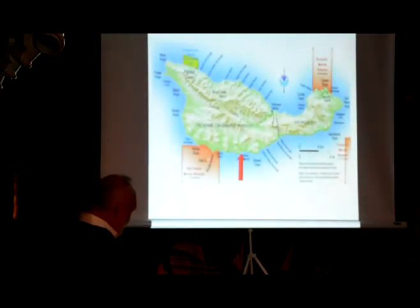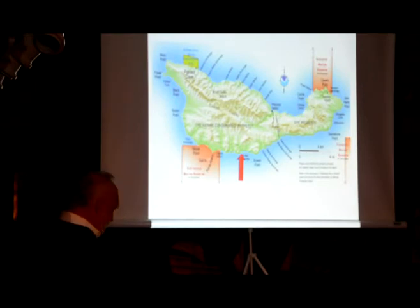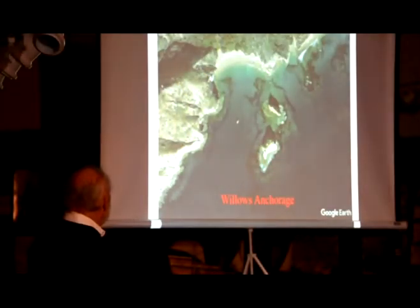Okay, and there's really nothing between Forney's and down here. There are no good anchorages. This is Willows right here. And then just past Willows is Coches Prietos. We'll talk about Coches in a little more detail. This is Willows. It's a very pretty spot. There are no willows there. I don't know how it got its name. They may have been there at one time.